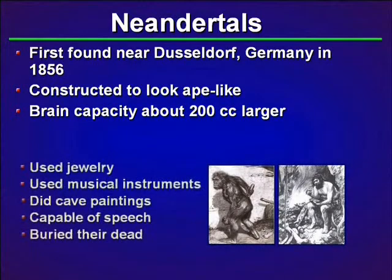And then things we found with them, they used jewelry. They used musical instruments. They did cave paintings. They were capable of speech based off the fossilized voice boxes they found, and vocal cords. And they buried their dead. That's interesting. They buried their dead.